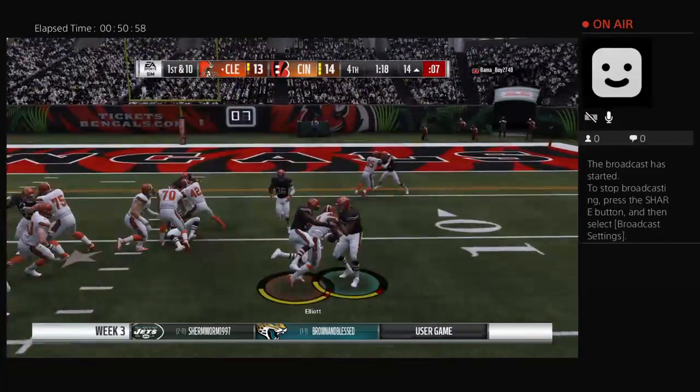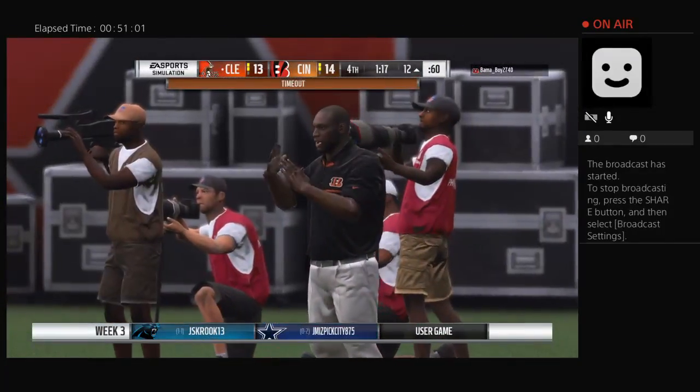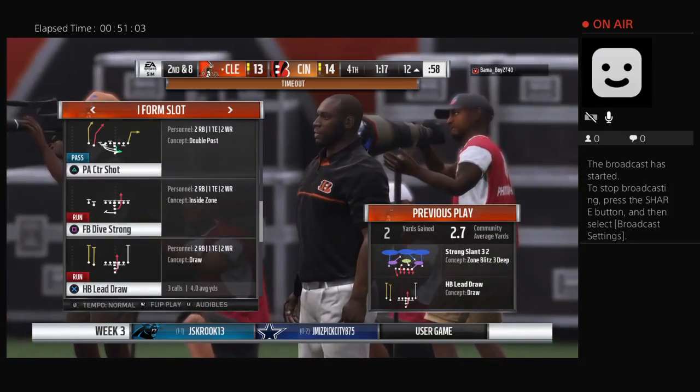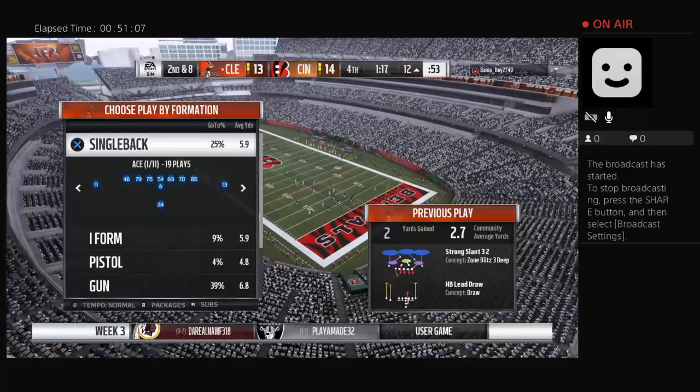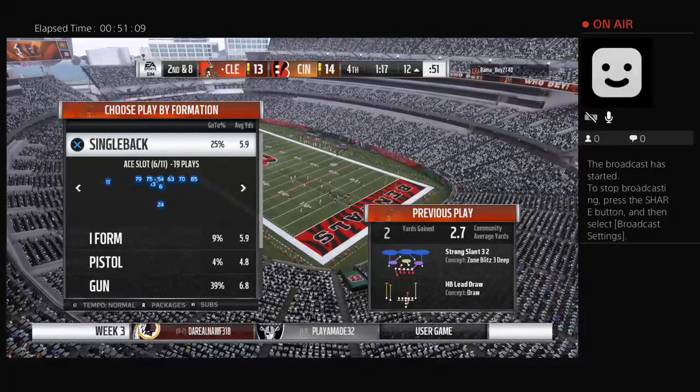20th carry here for Elliott. And he'll fight his way down right around the 12. And now the Bengal defense here calling a timeout as they'll talk things over prior to this upcoming second down play.